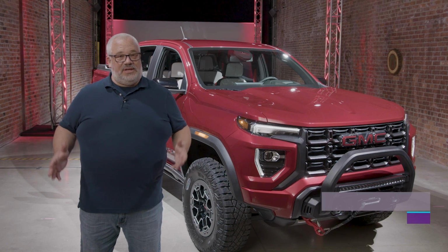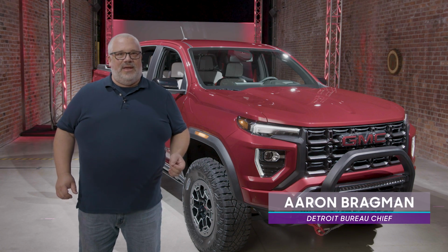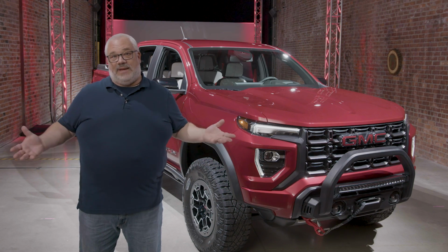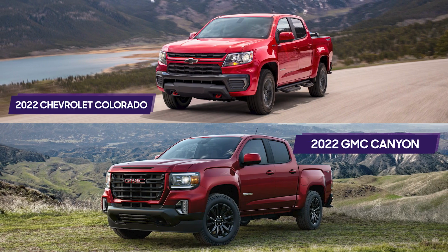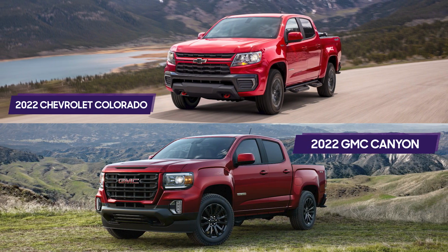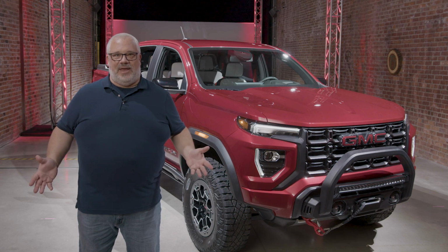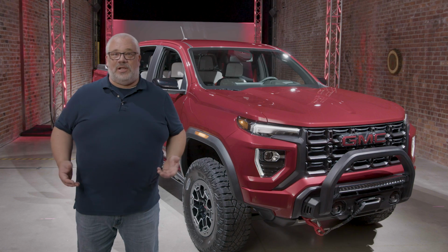In the past, the GMC Canyon and Chevrolet Colorado have been pretty similar vehicles, kind of like two variations on the same theme, and that makes sense in that they were basically the same truck. Same engines, same platform, same chassis, similar interiors, similar styling as well. The biggest difference between the two really seemed to be more marketing based. Now that changed a little bit with the last Canyon, and the styling started to look a little bit different.